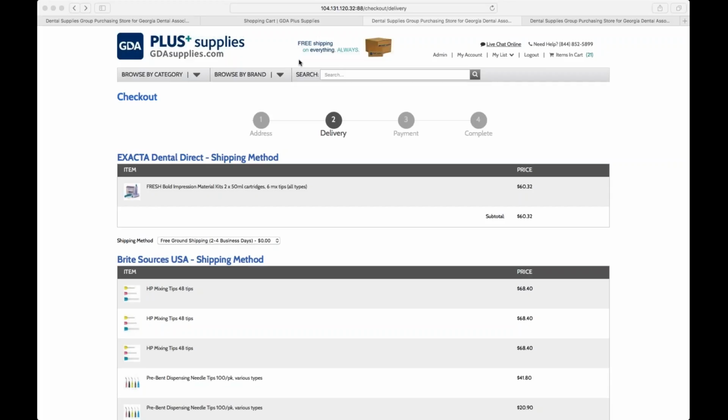So if you need to exchange an item, return an item, or if you have a question about a product that's on the site, you can always use that feature. You'll get answers a lot quicker generally that way than if you call and have to get on the phone and so on. So that's essentially how that works.